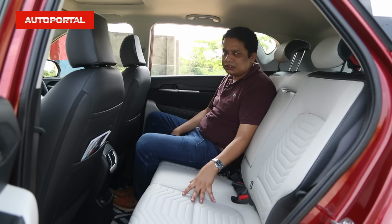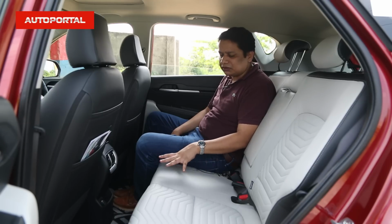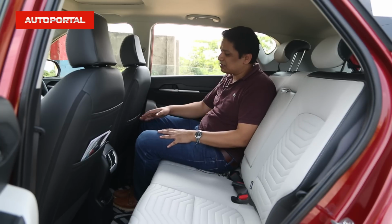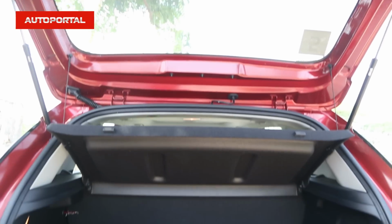Now it is a good car in terms of the width, so you can have 3 occupants, but 2 really will be better, but 3 is quite decent for those short seat trips. Overall, it's a decent place. Yes, a little more legroom would have been welcome, but it's quite okay and at par with its other rivals.